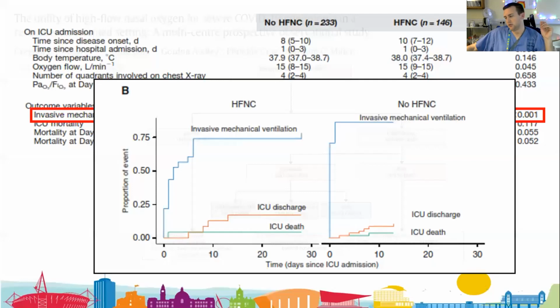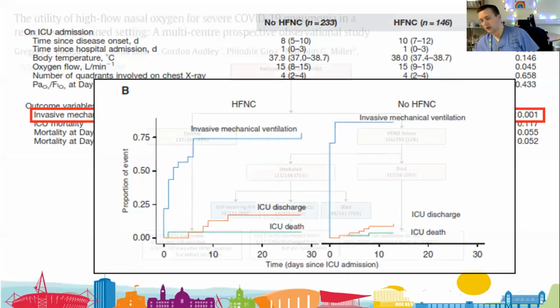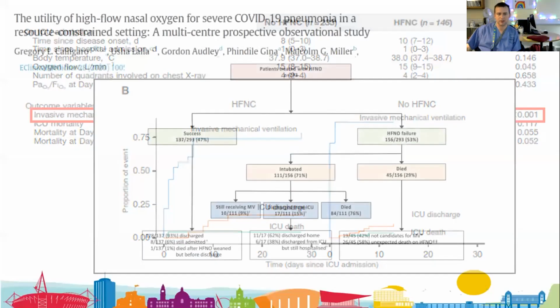Apologies, I'm just waiting for the slide to move on again. I'm going to carry on talking and hope it catches up. There we go, it's coming through.